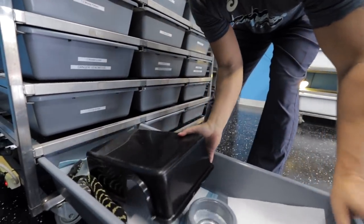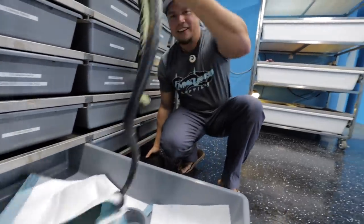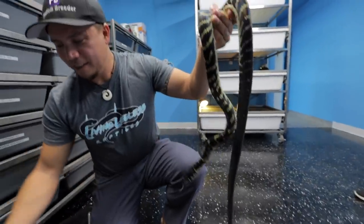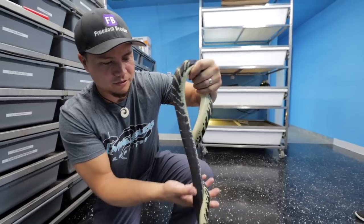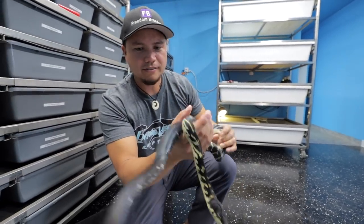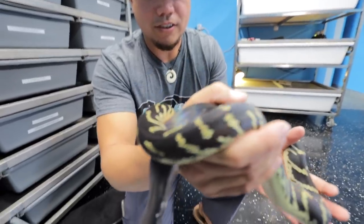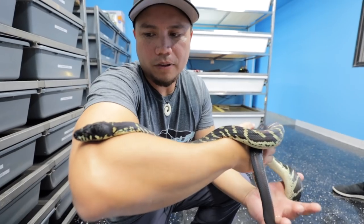Oh, baby. Now this right here is, I know I've said before, the indigos are my dream snakes. And now that I have them, I'm kind of living that dream. So my next dream is actually to have one of these someday, which of course is a Boelen's python, Simalia boeleni, however you want to say it. But these are arguably some of the coolest pythons on the planet.